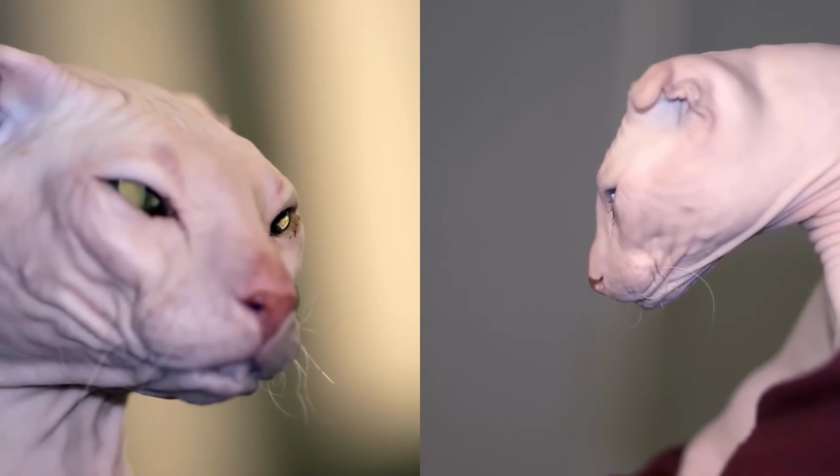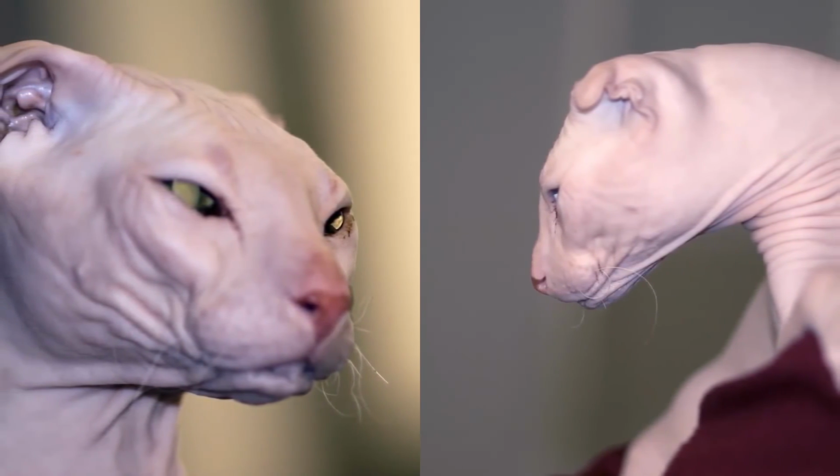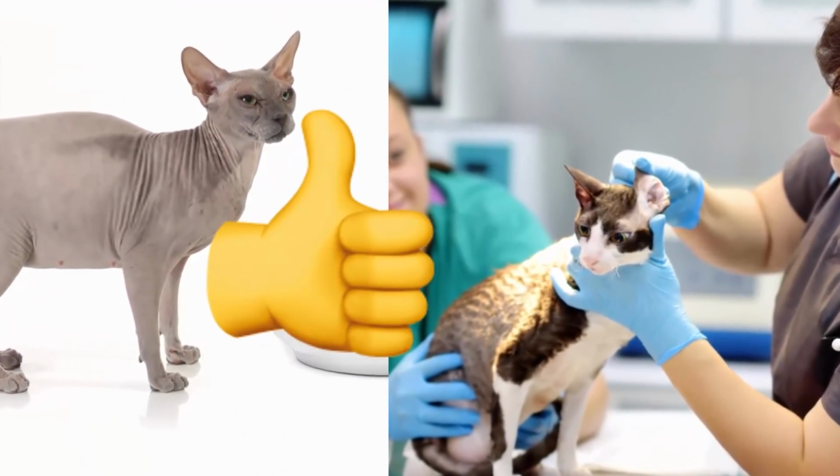The cat might be lacking in hair, but it is covered in a velvet-like down that provides a degree of protection. Fortunately, these cats don't appear to suffer any adverse health effects so far.